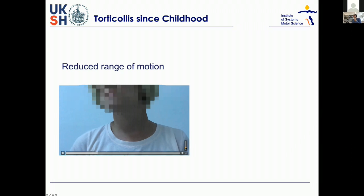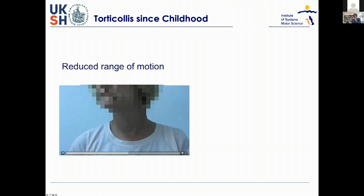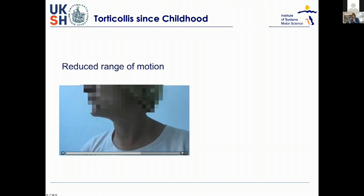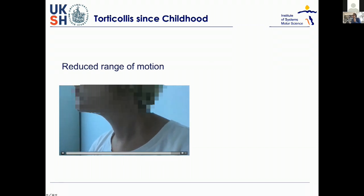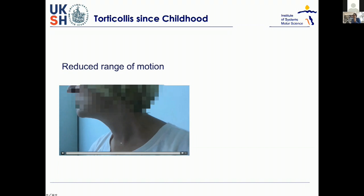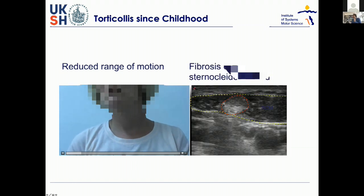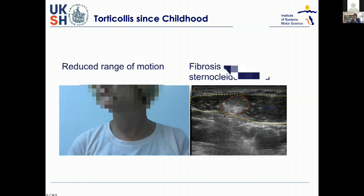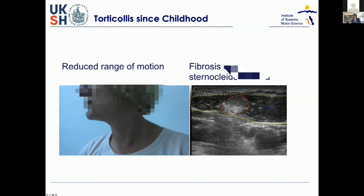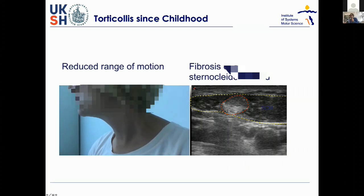She's not able to turn the head to the right. She's markedly reduced, and you see a very prominent structure here. What you find doing an ultrasound is a fibrosis of the sternocleidomastoid, which was maybe happening during birth and was operated, and there's a secondary fibrosis of this muscle. This is not a patient where botulinum toxin helps. This is a patient who needs to be operated.